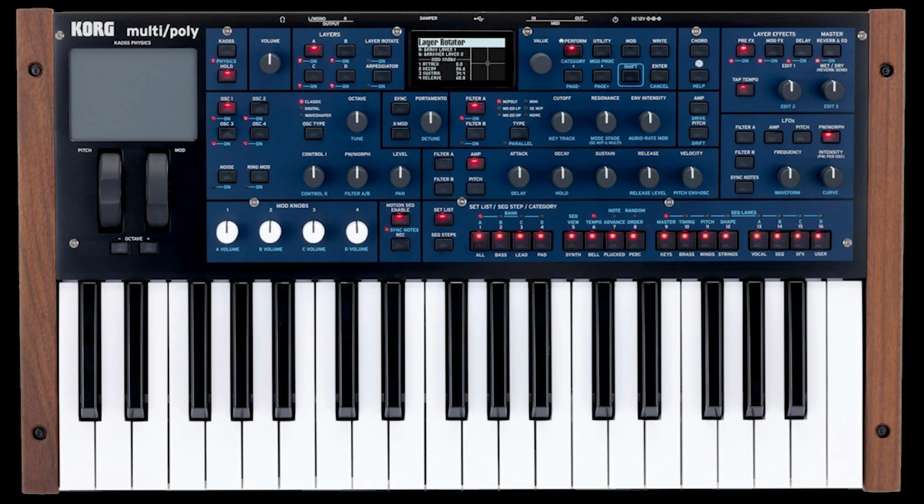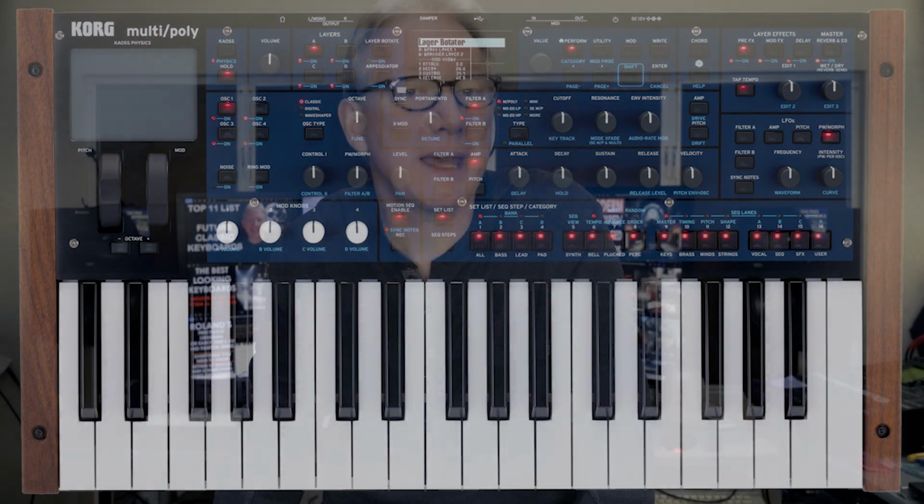Let's get back to price. At $899, it may be a reasonable deal based on what it has to offer. Seriously, I love the Micro Q keyboard, but it's hard to justify paying $1,000 for that keyboard when the multi-poly is hundreds less. It's a very powerful synthesizer and offers a lot more in the pro features area.